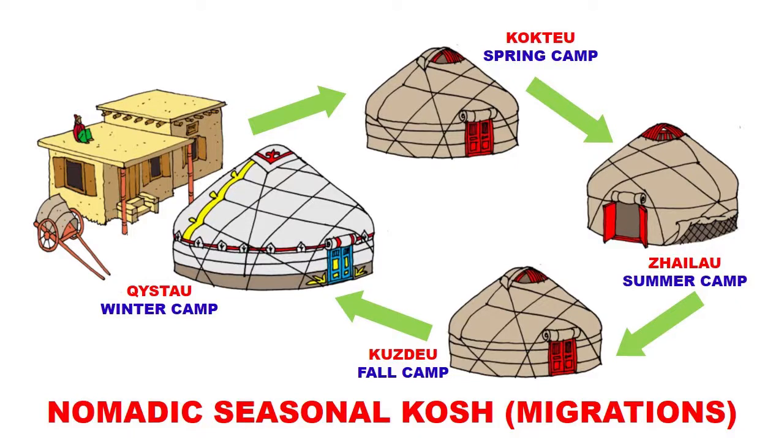So this image represents the modes of this seasonal Kazakh migration. You can see on the left is your Qstau winter camp. And what's interesting about it is that this is the only camp that would have permanent buildings and structures, basically a winter house made of mud bricks. It's a mud house, very similar to Central Asian architecture.